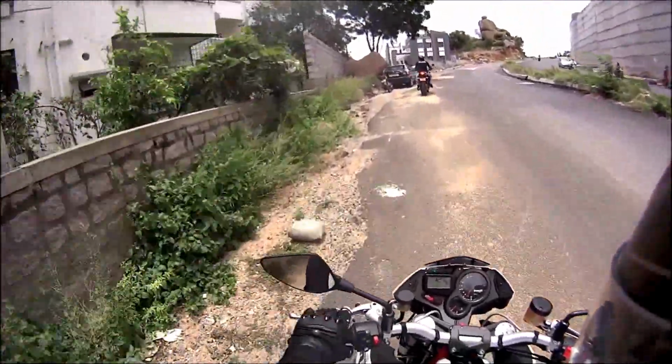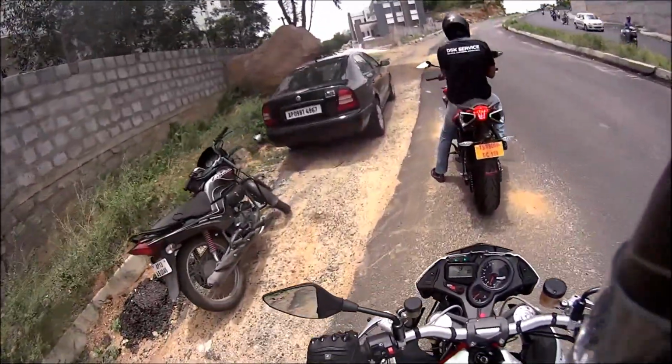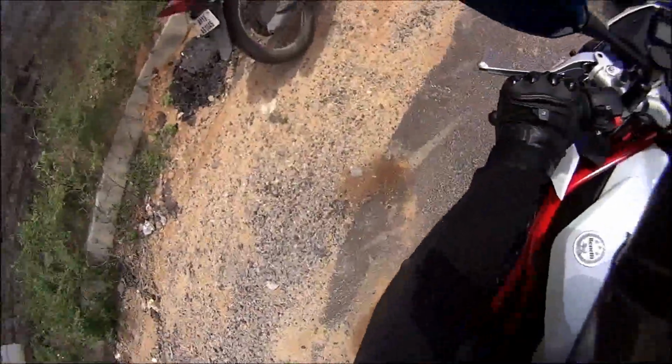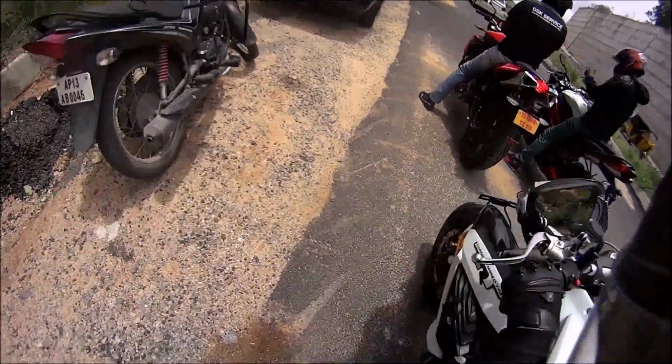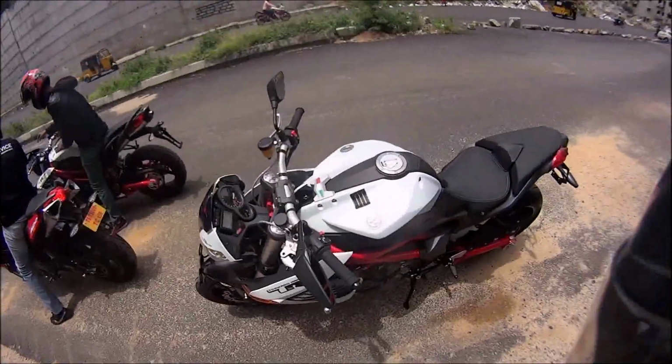I really am having a hard time finding a problem with this bike, apart from the fact that it's a bit underpowered when you see 135 bhp, but the way it puts it down is amazing. Cost, again, is on the higher side, but bloody enjoyable, man.